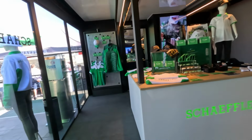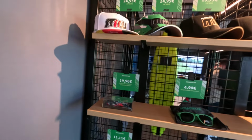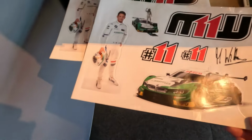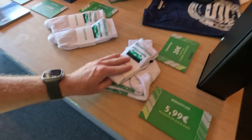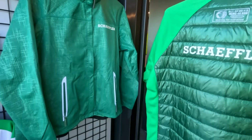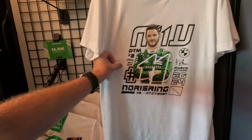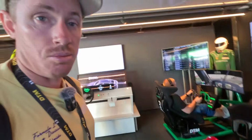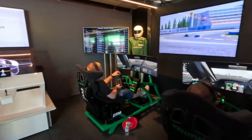Ooh. Oh, Formula E cars. I forgot that cap. That's cool. Look at that sticker set. The socks are sick. Hybrid men's jacket. That one is for this weekend. 25 euros, pretty cheap for a shirt, isn't it? We've even got simulators in here. The simulators look pretty serious, don't they?